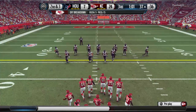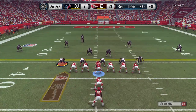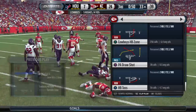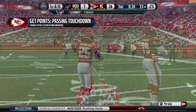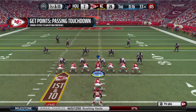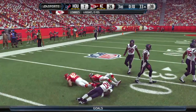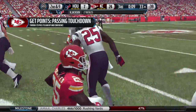Second and 3 after that last carry. Charles is going to take the handoff from the I. Tackle made by Clowney that time. I think the coach on the sidelines is going to be happy with every first down because he knows that's more time off the clock. When you're up like this, multiple scores in the second half, every first down just puts the odds in your favor of winning this game. Charles is taken down at the 33. He's averaged about 2 yards a carry on the day.